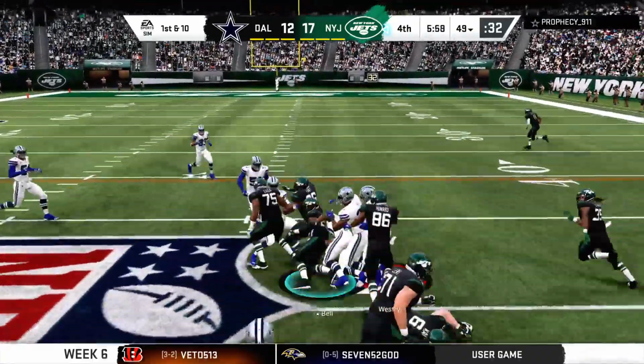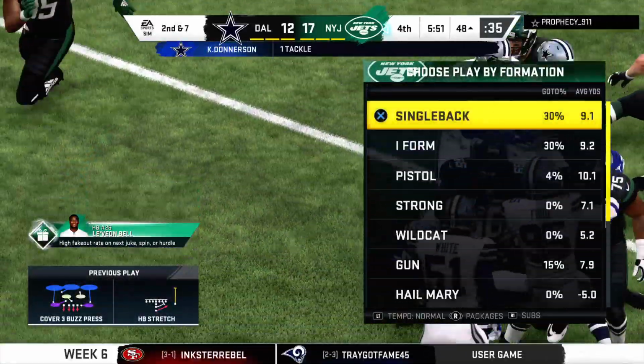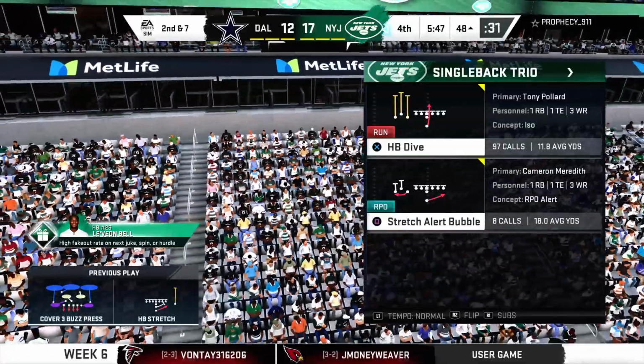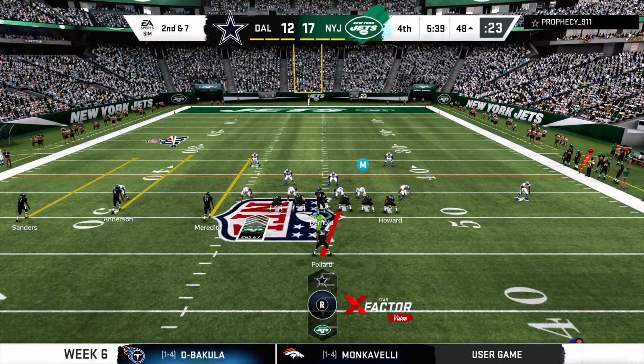On first down, Bell. And he's got this one across midfield into Cowboy territory. It was Kendall Donnerson who made the stop on the defensive side. Offensively, with the lead, you want to run the ball, keep the clock going, but you also want to still kind of be in attack mode too, right? So how do you do that and not come back on your heels?